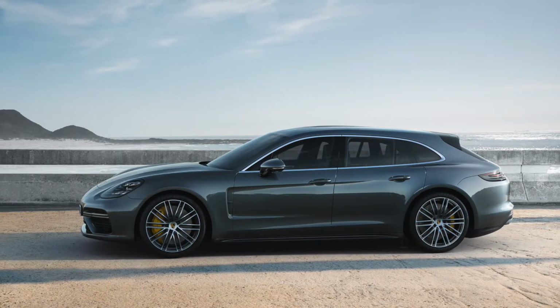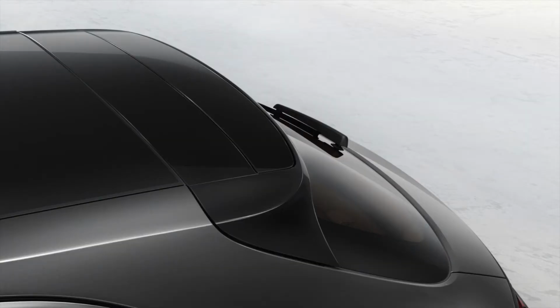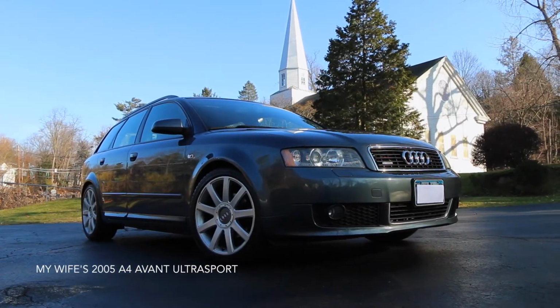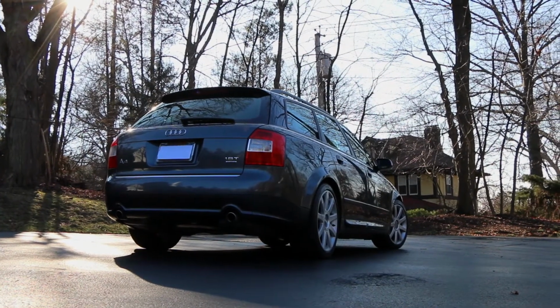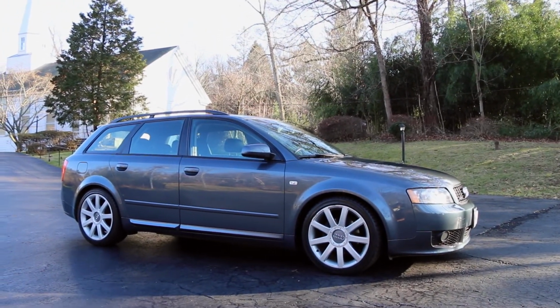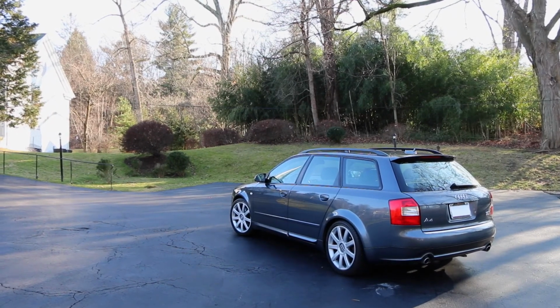So it'll be interesting to see how the Sport Turismo performs in sales in this country, knowing that wagons are not very popular. As you know, I have an Audi A4 Avant, or at least my wife does, and I'm a big believer in wagons. I think for drivers, they're much more fun to drive if you get a performance-oriented version than an SUV. But that's just my own personal opinion.